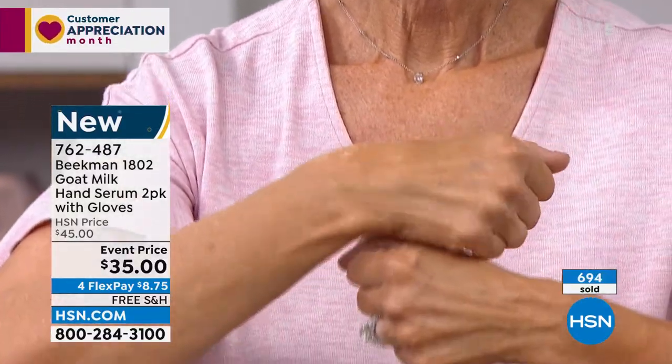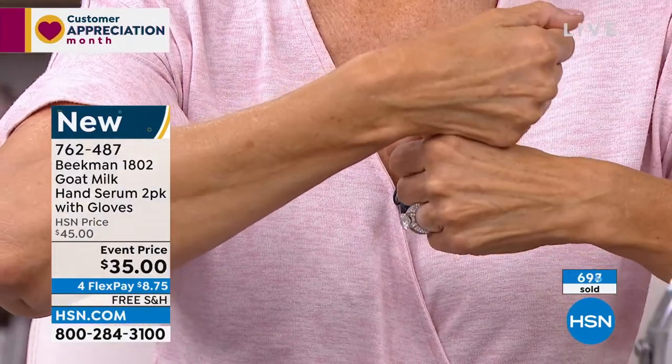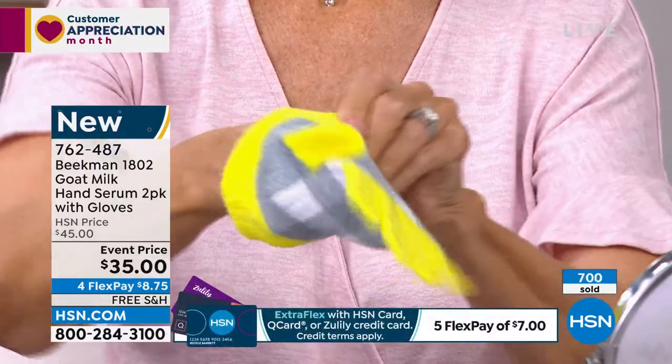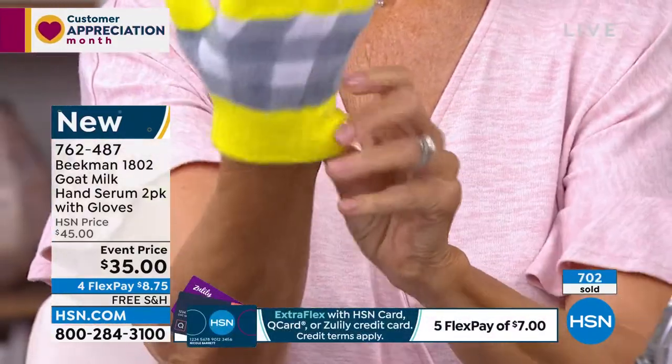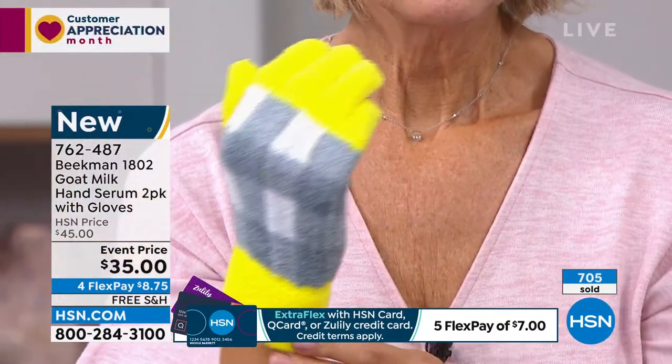Yeah, it's a true serum. It's different than the balm for the feet that we just showed you, which is specialized for the feet. This is a hand serum. And it is going to plump the skin of your hands. It's going to make the skin of your hands look brighter. I mean, it's going to smooth out the texture of your hands.